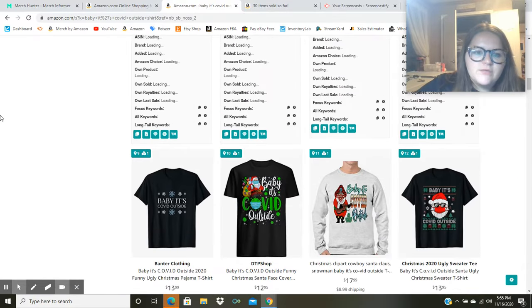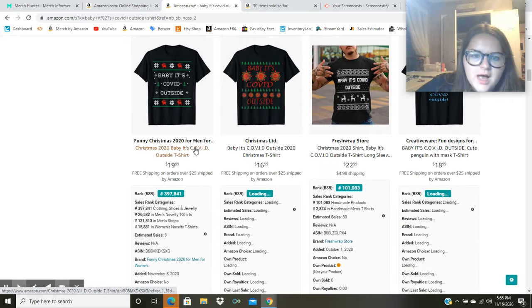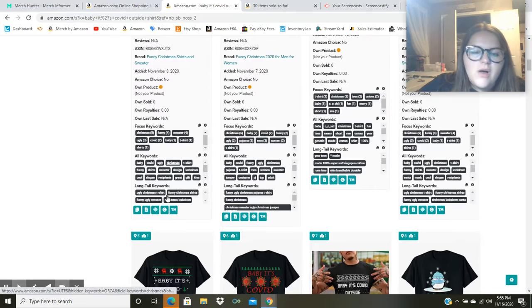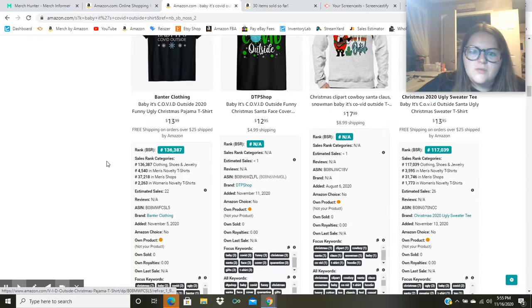Actually, I would just be careful. Looks like a lot of people are spelling COVID with dots in the title, and I'm not really sure why that is. They don't all have COVID with dots on the shirt, but in the title they're putting C dot O dot, and so on and so forth. That might be because they don't want to get flagged.